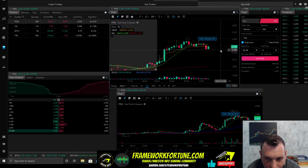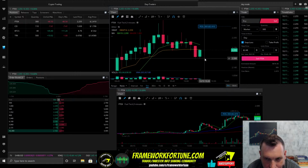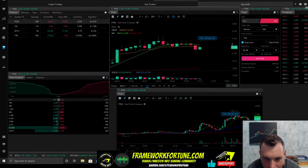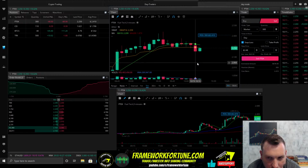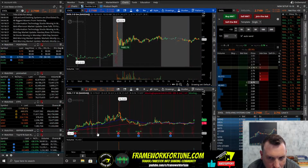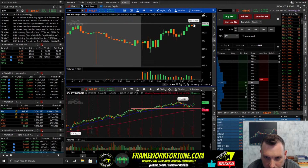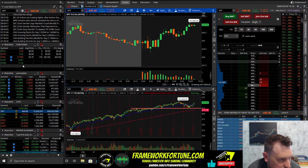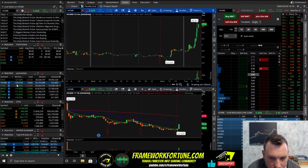There we go. Starting to bounce a little, double bottom here on the 1 minute. Bottom of those candles really close. See SPY getting ready to break 450. Oh, it did break 450 for a second there, but still testing that 450. Maybe.